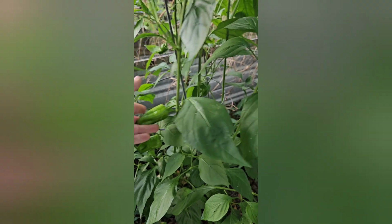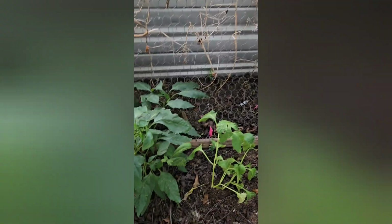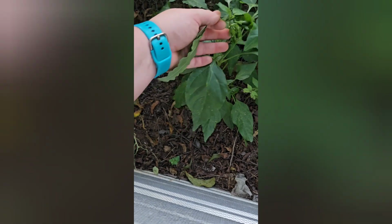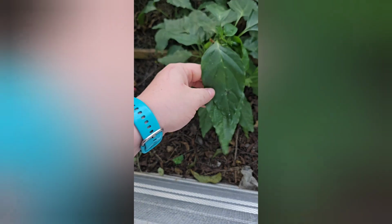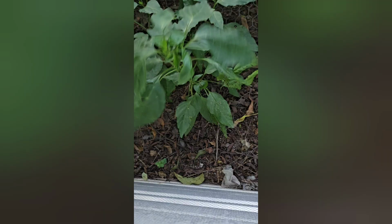There's one there. I mean, these are just loaded with fruit. This is an orange spice jalapeno. If you pick these green and you're going to process them, wear gloves. They are very potent. We picked some of them underripe, and I can't remember if they get spicier as they get their color or less spicy, but my fingers burned for like 2 days. It was ridiculous.